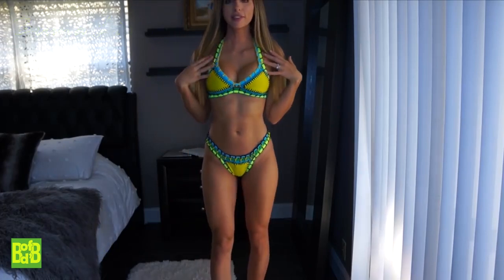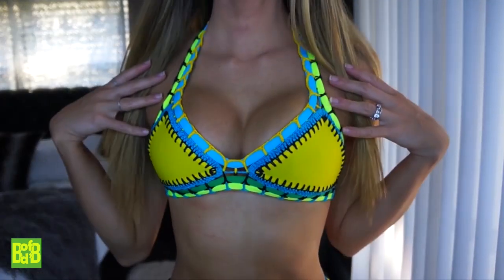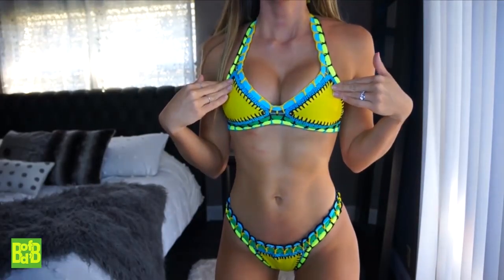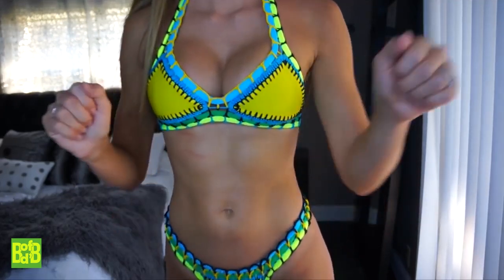I love this one. Look at these colors, you guys. It is perfect. I know I said the other one was my favorite, but I think this one's my favorite. It actually looks good in a lot of different ways. You could wear it like this, or you can wear it with the bottoms like this, and then the top on the reversible side. And I'm gonna show you what that looks like right now.